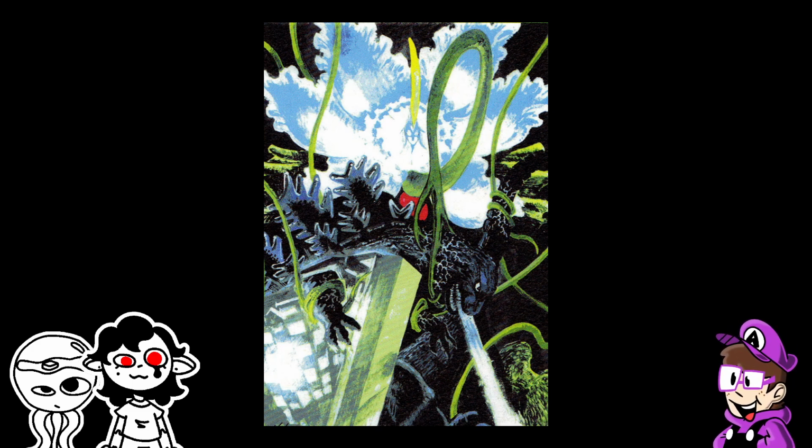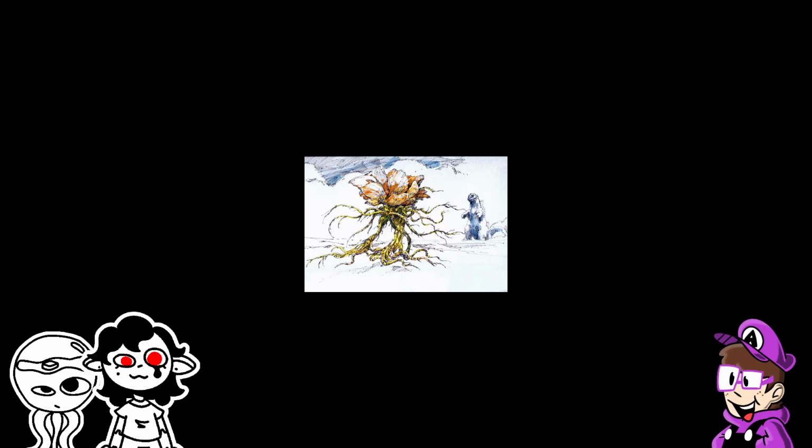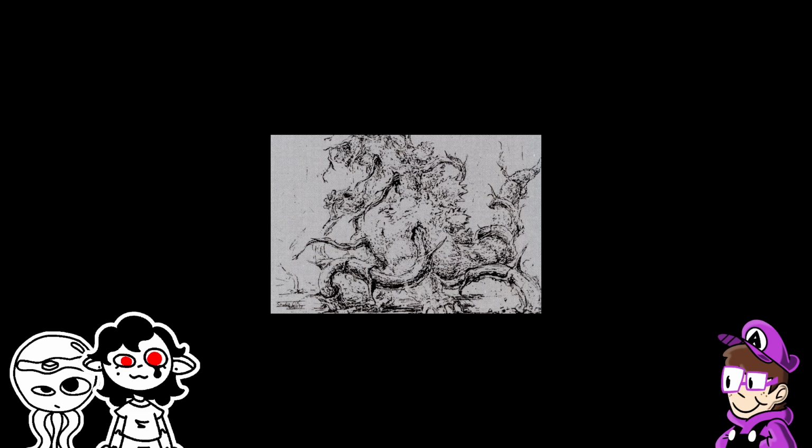I wonder how long this design was in development, because there's a lot of concept art of this one. You see the face poking through on that one. This one is just a walking plant. I kind of get why they changed this, because that would be a little too generic.